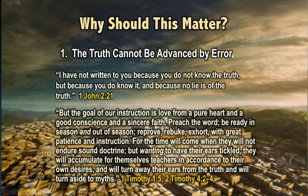And in 1 and 2 Timothy, it says the goal of our instruction is love from a pure heart, a good conscience, a sincere faith. And at the end it says, there are those who at the end time will not endure sound doctrine. They want their ears to be tickled. They will accumulate for themselves teachers in accordance with their own desires, who will turn their ears away from truth and turn aside to myths.